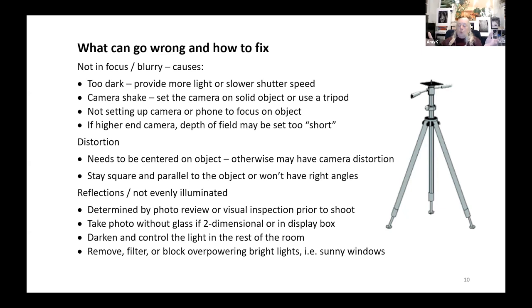You want to set up the camera so that you actually take a picture or focus on what you want to take a picture of. You know, not the background, not the foreground, not the dust bunnies, at least some of them that I have, but what you want to focus on is actually the piece of art itself.